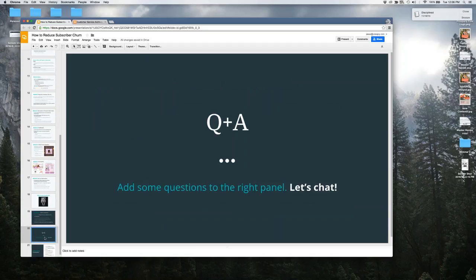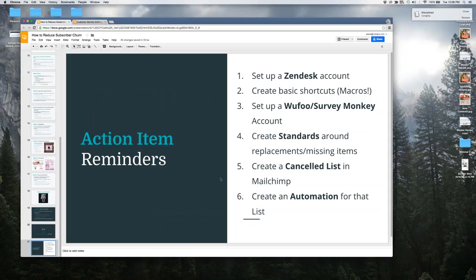So now we're going to jump into the Q&A session. I know you guys got a lot of questions. I can see a ton in here right now. I'm going to leave up this action item reminder list so you can be looking at this as we work through these questions. And we've got about 25 minutes left, so it looks like we'll be able to do all these questions in just that amount of time.